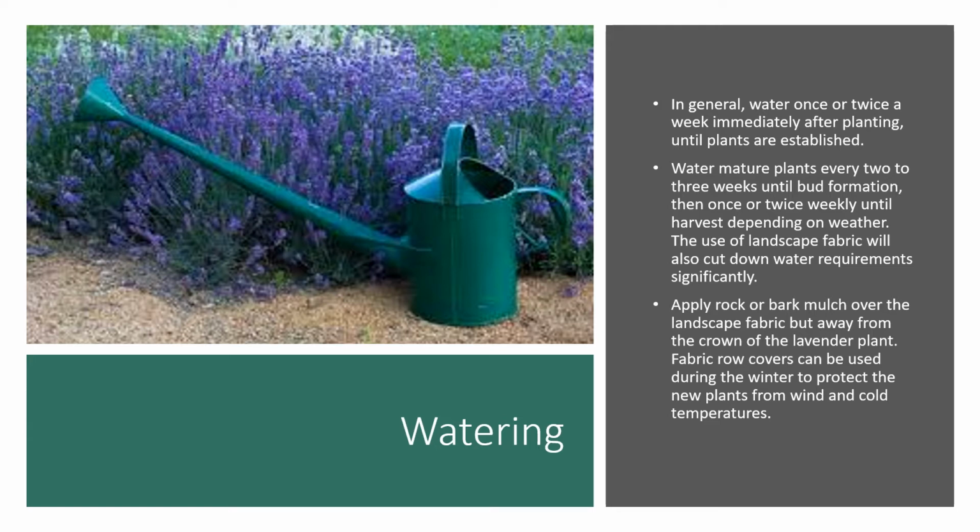You want to apply rock or bark mulch over the landscape fabric, but away from the crown. That's very important. That crown cannot stay wet, cannot be covered, because it will rot. You also can use that fabric row cover around the plants and then put that rock or mulch around that. That will help protect that plant during the winter, from heaving from the soil, and also from cold wind and maybe even some sub-zero freezing temperatures if we were to have that again.